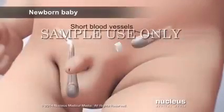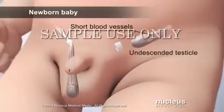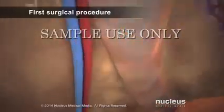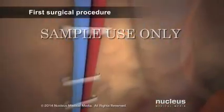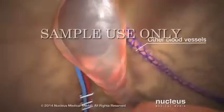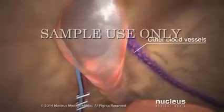Sometimes the blood vessels going to an undescended testicle aren't long enough to allow the testicle to be pulled down into the scrotum. In this case, the baby may need 2 surgical procedures. During the first procedure, some of the shorter blood vessels will be tied off. As time passes, other blood vessels will take over, supplying blood to the testicle.